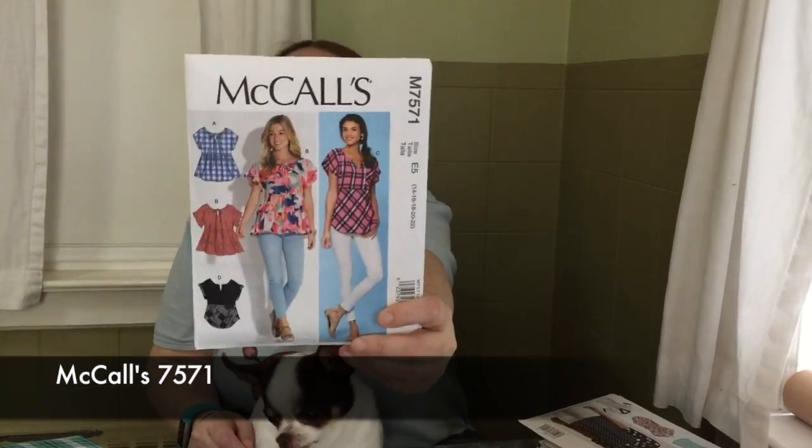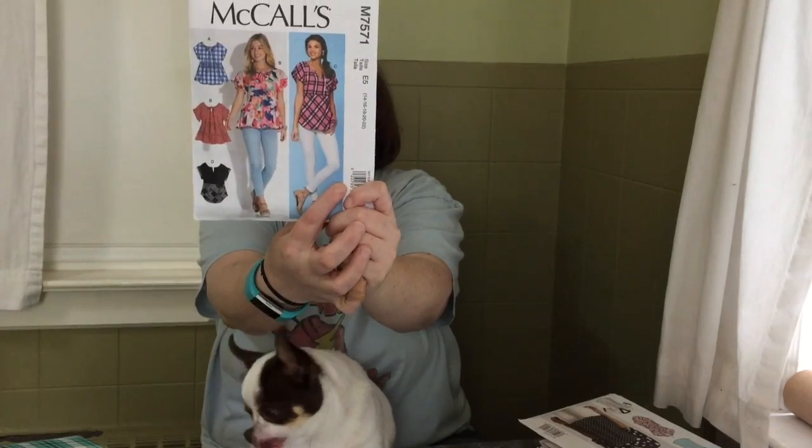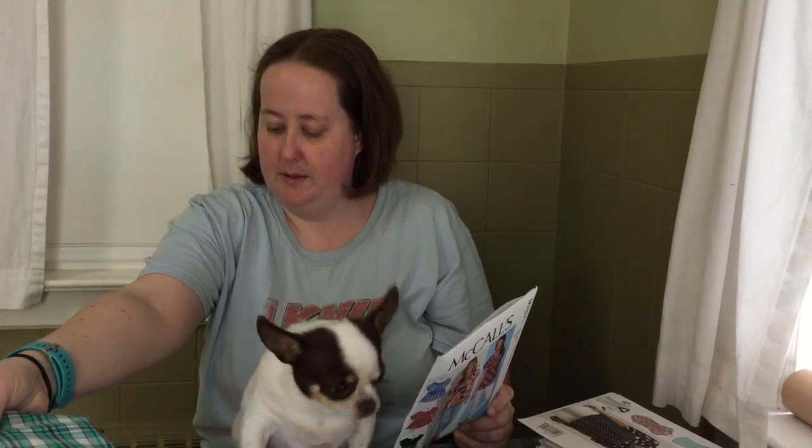The next pattern I got is McCall's 7571. It's just a simple shirt. And I really like letter C. And to make that, I picked up, their shirting fabric was 50% off too. I picked up 3 yards of this 100% cotton shirting to attempt that shirt.